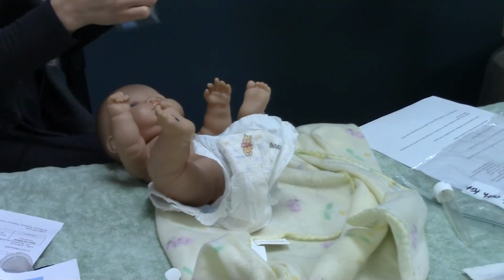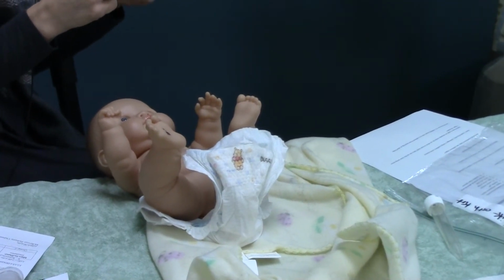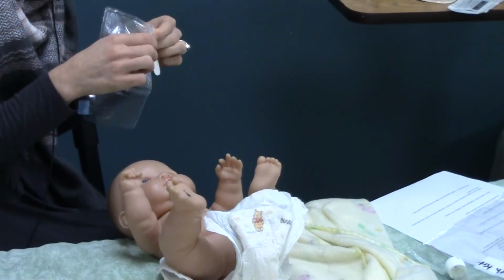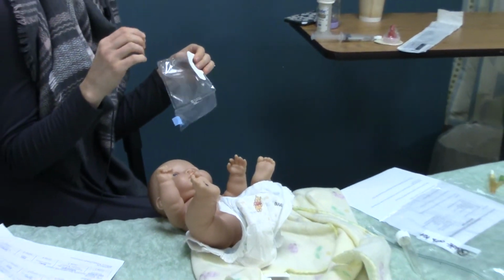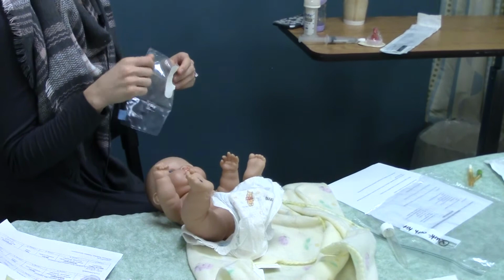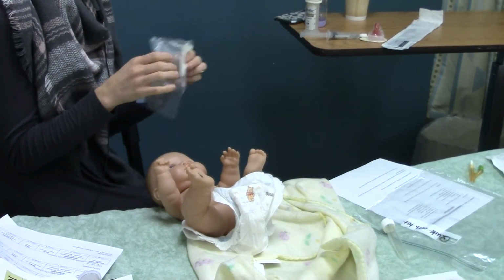When you take off tape, same with anything, just like a geriatric patient, always be careful of their skin. Use an adhesive remover or like a saline. We have little saline wipes that you can use to get it off so that you're not ripping their skin, because that would be ouchy.